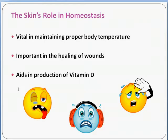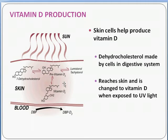Homeostasis. Body temperature. We'll talk about sweat glands. Healing wounds. We'll see how that works for both shallow and deep wounds. And also aids in the production of vitamin D, something that you can get in your diet, but also can get from UV rays of the sun. I don't care that you know all the names of these things and what's changing into what. All I care about is that you know what's happening here. The UV rays of the sun provide energy for molecules to change into vitamin D, which will get sent off in the bloodstream, digestive system, get where it needs to be. That's it.